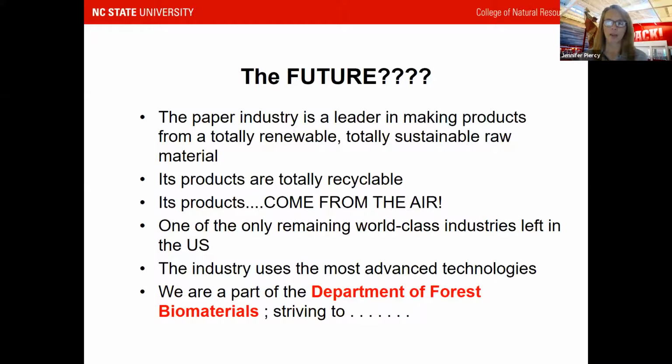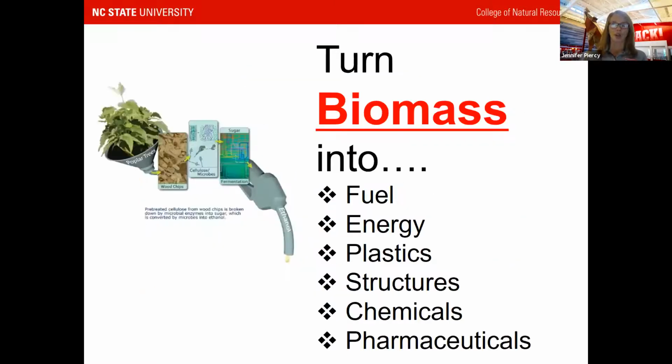So the future, here's where we talk about how this is great for the environment, right? The paper industry is really leading the way in recyclable, renewable, sustainable products. And it's been that way since we started. So one of the things that your generation needs to do is help us to become more sustainable and reduce our dependency on petrochemical-based plastics. So some things that our students are working on is turning biomass, which again, if you think of trees as an agricultural crop, like a food crop, we're growing them so that we can use them, but we can grow them again, into fuel, energy, plastic structures, chemicals, pharmaceuticals, everything.